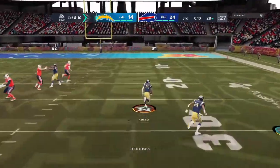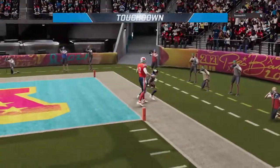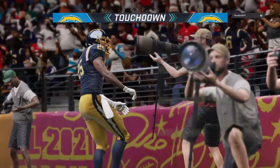And Allen going to be intercepted for the 3rd time. It's Chris Harris with a pick. And he brings this one back. It's a pick 6 and a Charger TD.